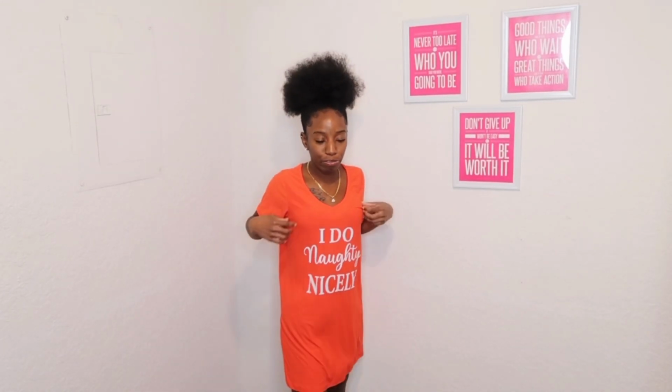This little sleepwear, it's like a house dress, sleepwear dress. It is so soft. It is called Doing Naughty Nicely PJ shirt dress. It's just a little Christmas house dress, simple little house dress that I got. It was on sale, Black Friday sale, so I just grabbed it, you know. Something cute, something light. Yeah, just something airy and light.